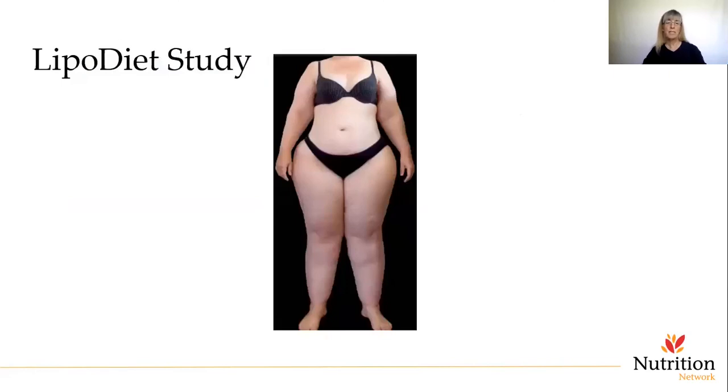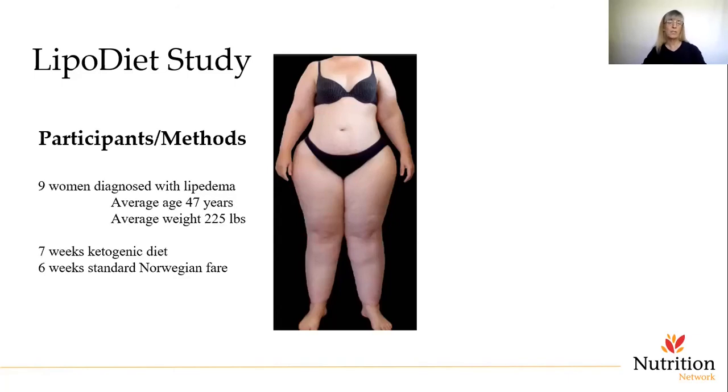With regard to lipedema, this small study was conducted in Norway in 2019. It is the first to examine the impact of a ketogenic diet on lipedema. 9 women diagnosed with lipedema participated in the study that consisted of 7 weeks of a ketogenic diet, followed by 6 weeks of a standard high-carb Norwegian fare. Once again, the results were very promising, and they mimicked what we at Lipedema Simplified have observed anecdotally with over 10,000 women with lipedema on our Keto Way of Eating for Lipedema Facebook group.